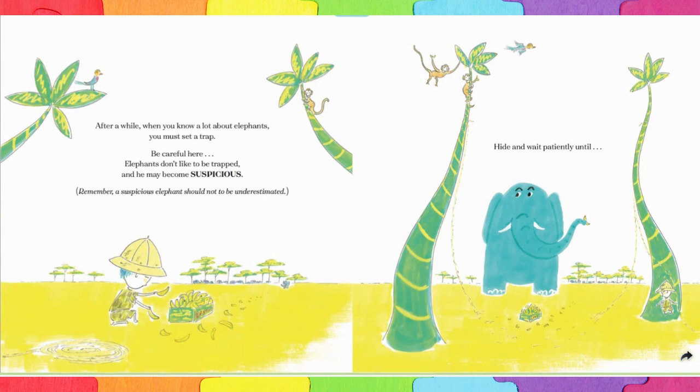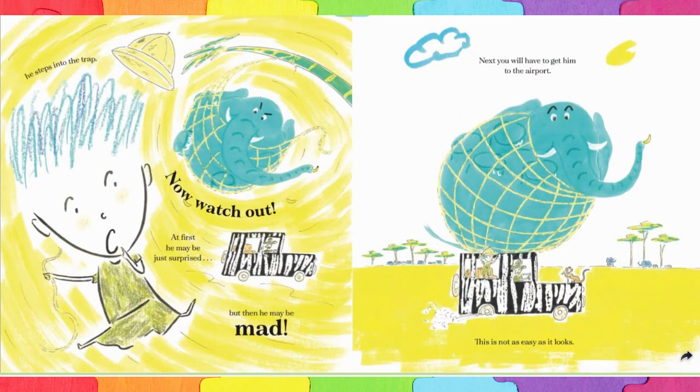After a while, when you know a lot about elephants, you must set a trap. Be careful here. Elephants don't like to be trapped, and he may become suspicious. Remember, kids, a suspicious elephant should not be underestimated. Now, hide and wait patiently until he steps into the trap. Now watch out! At first he may be just surprised, but then he may be mad.